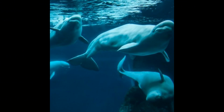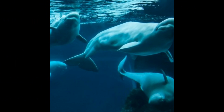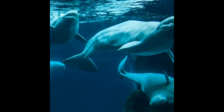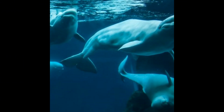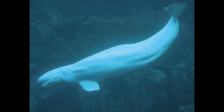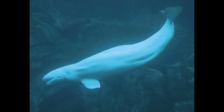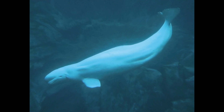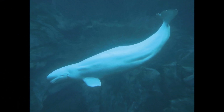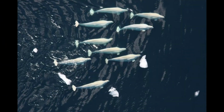Beluga whales have a set of conical teeth that are adapted for catching and consuming their prey, which includes fish, squid, and crustaceans. Adult beluga whales are relatively small compared to some other cetacean species. They can reach lengths of around 4 to 6 meters and weigh between 1,300 to 3,500 kilograms.